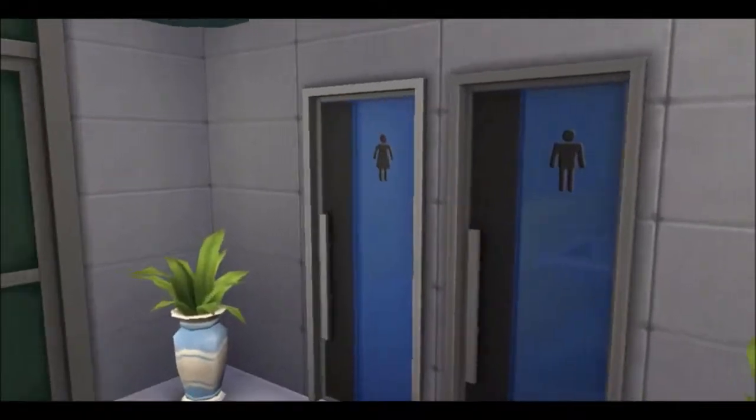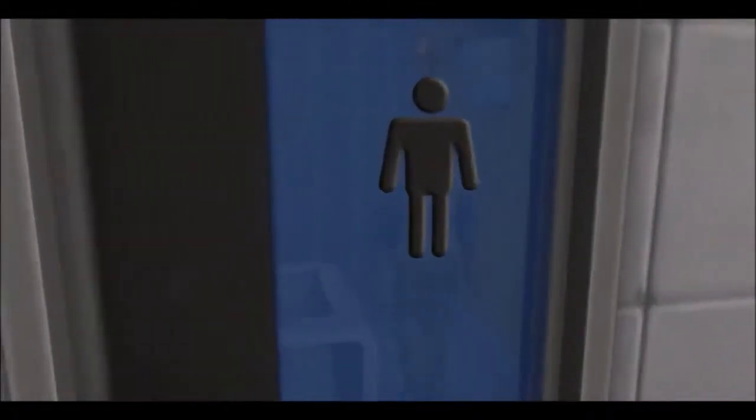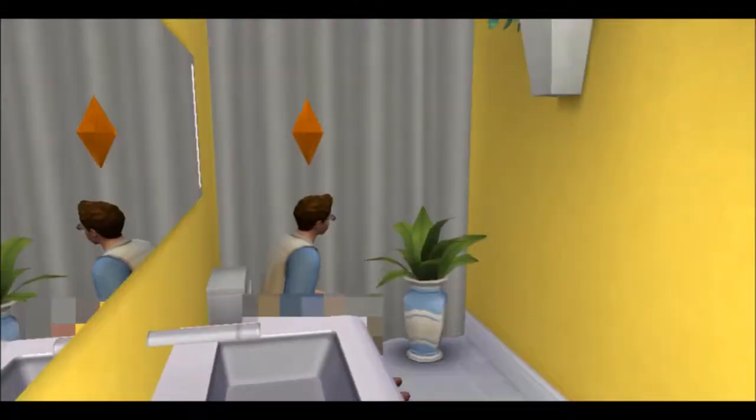I'm just gonna peek into one because they're probably both the same. Oh, hello. You're not supposed to be here. That's my sim that I test every house with.